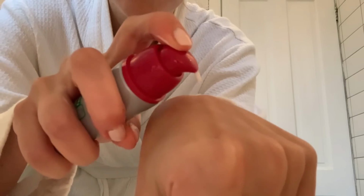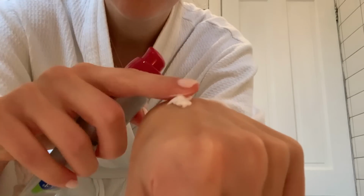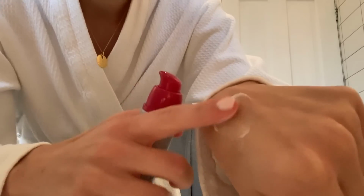I think, you know, it's not necessarily my favourite moisturiser I've ever used. I feel like it is slightly more on the gel consistency rather than the cream consistency, which I personally don't prefer. But I think for a lot of people who are acne prone, this is a really good shout.